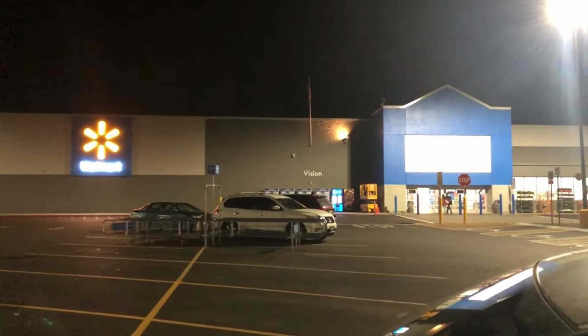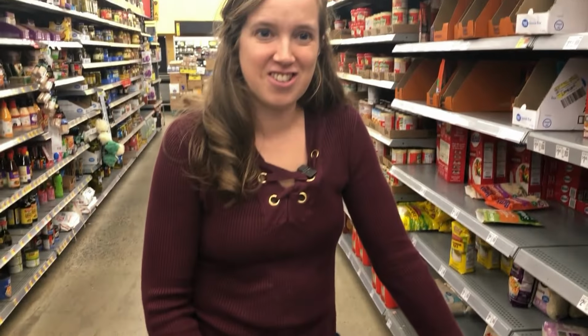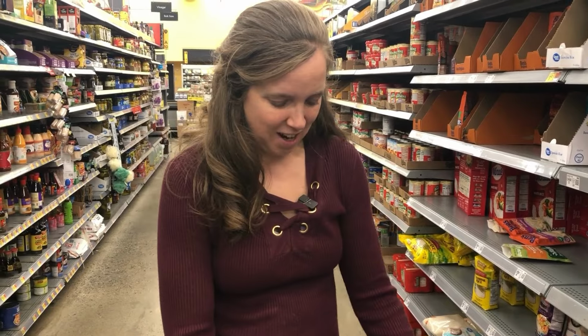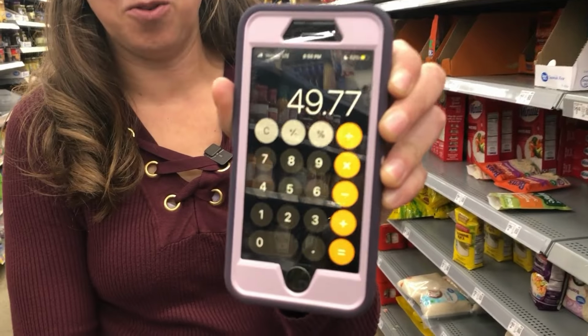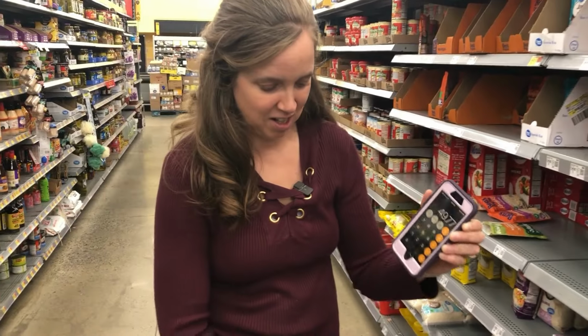Okay, here we are at Walmart. Let's go in and see. So what does $50 of food look like? Well, you just looked at it. So we've collected the items, and I've tallied it all up here on my phone, and here we are. $49.77 for the food that I have here in my cart.